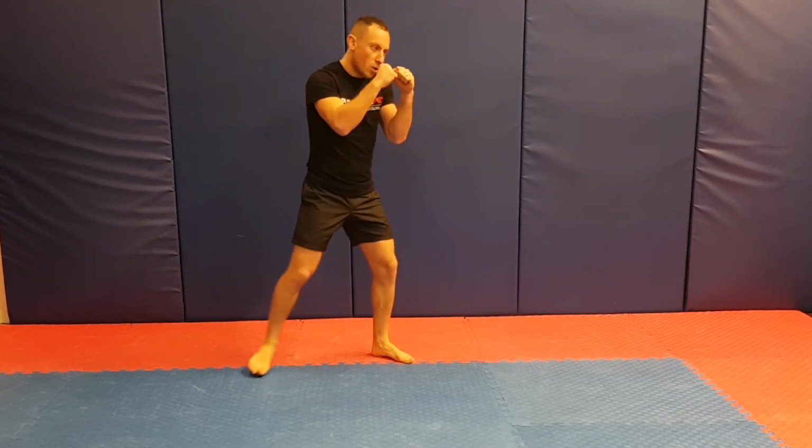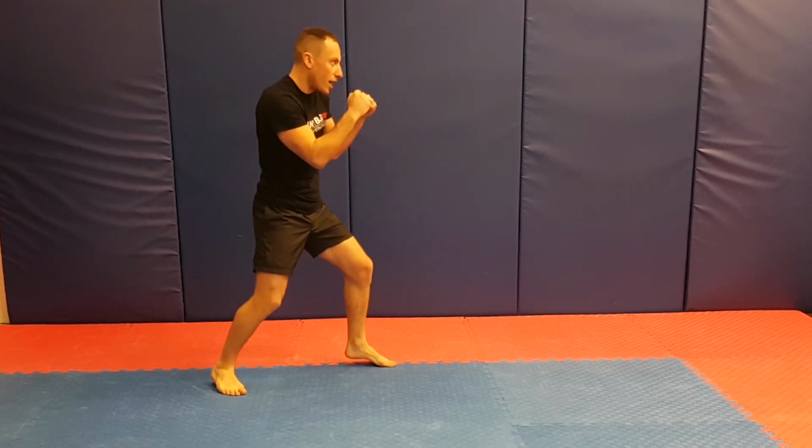They basically charge straight through you, more straight lines rather than angles. They're hard to deal with unless you know how to get out of the way of them and angle nicely. So a charging style is where you start to attack and you move straight through someone. That's known as a charger.